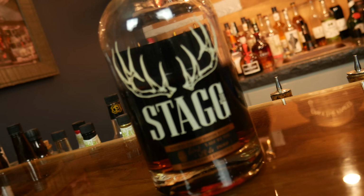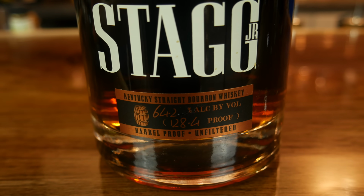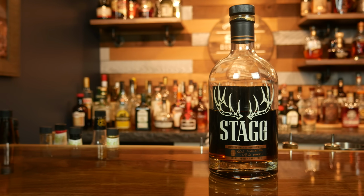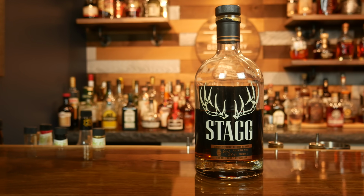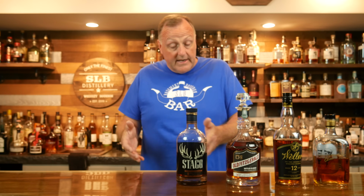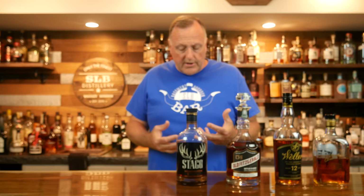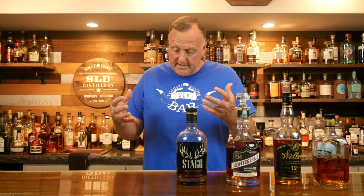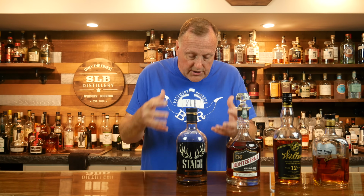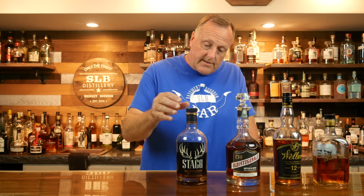All right, Stagg Jr. I've got batch 13 here. It's backwards. Oh, there we go. Batch 13. Now, as everybody knows, this stuff comes in pretty high proof, but man, is it drinkable. I drink this neat and over a block of ice, but truly I drink this neat more than anything else. It's extremely smooth. It has a lot of sour cherry flavor to it, and some of the Stagg Jr. quintessential flavors, but it's so good.